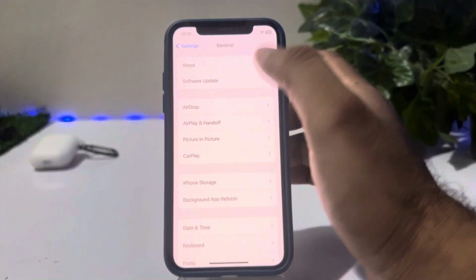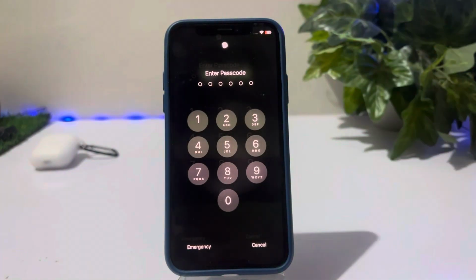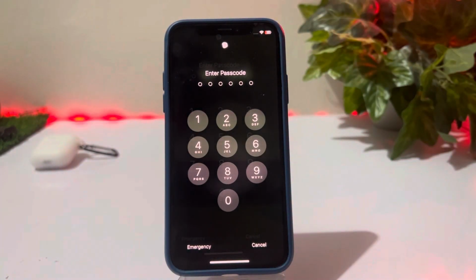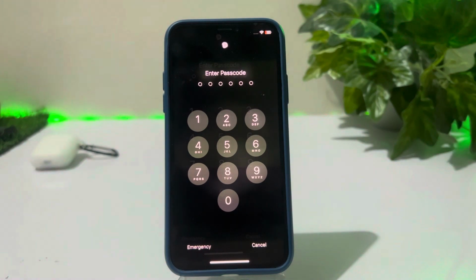After that update I was facing an issue on my iPhone, that when I try to open my iPhone with Face ID, the Face ID is stuck or unresponsive. A lot of other iPhone users reported that issue. So how to fix that issue? If you're also facing that issue, keep watching the full video.